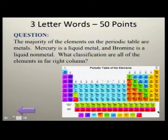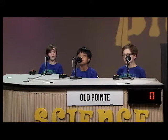The majority of the elements on this periodic table are metals. Mercury is a liquid metal and bromine is a liquid non-metal. What classification are all of the elements in the far right column? Old Pointe. Noble gases.